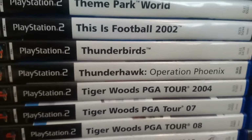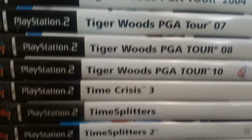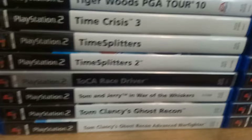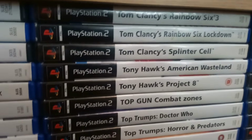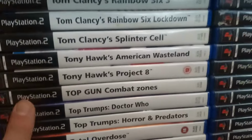Thunderbirds, rubbish. Lots of Tiger Woods games. Do like me golf, but not that much. Time Splitters I could never get on with. Oh, Tom and Jerry. I mean, if they ever make a good game out of Tom and Jerry one day, that'd be fantastic. Plenty of Tom Clancy games as well. Not that I've played them, but yes, we have got some Tony Hawk's games.